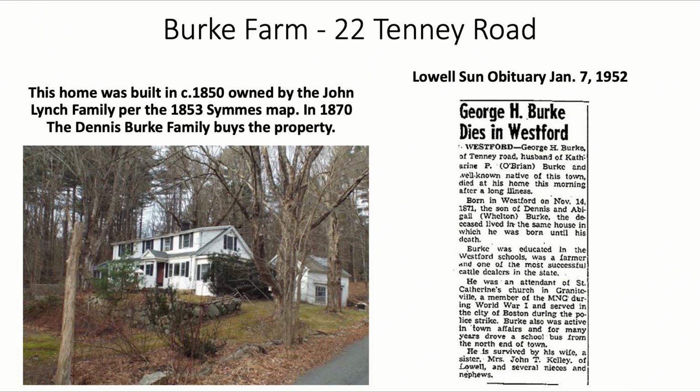As we go further down Keys Road, we turn on to Tenney Road. And at 22 Tenney Road, this home was built in 1850 and was owned by the John Lynch family, per the 1853 Sims map. And in 1870, the Dennis Burke family buys the property. Probably one of the most prominent Burkes was George H. Burke, and his obituary from the Lowell Sun on January 7, 1952.